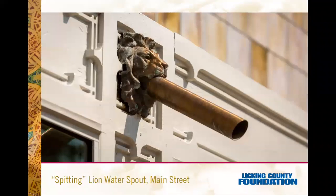And one of our favorite transformations on one of our favorite features, the spitting lion water spouts. Many layers of old paint and rust were removed to reveal solid bronze. Form following function, they work too.